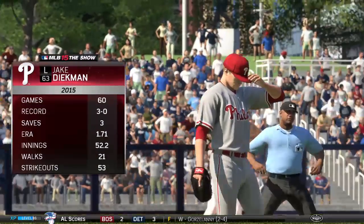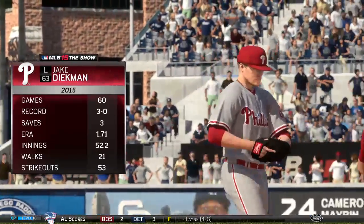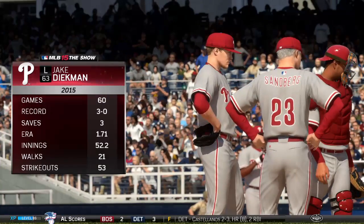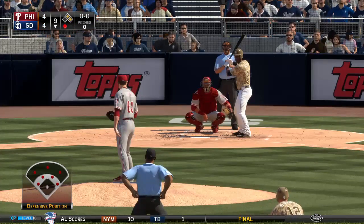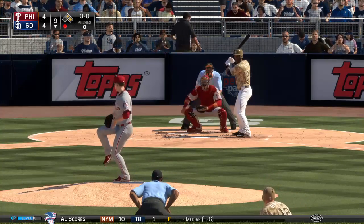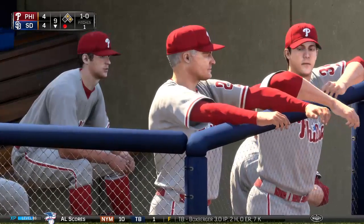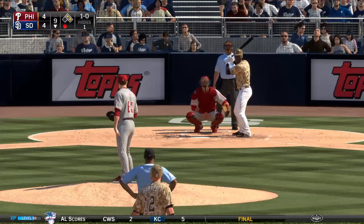Jake Diekman will be called upon to get the final two outs here and hopefully send this one into extra innings. Here's Cameron Maben now. He'll take a look at a pitch too low. It's ball one. Nervous time now in that third base dugout. Heck, nervous time up here. My heart's racing, and I'm just watching this game. Watch the DP.